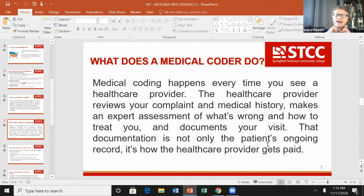Is the neck rigid? Is there pain? That is medical documentation. That's how the doctor gets paid, is his quality documentation. Because then we take that, we read it and we decipher it and we assign a code. Depending on what you're coding, whether it's a procedure or diagnosis, it's going to go on the bill. And that's what's going to drive what the doctor gets paid.